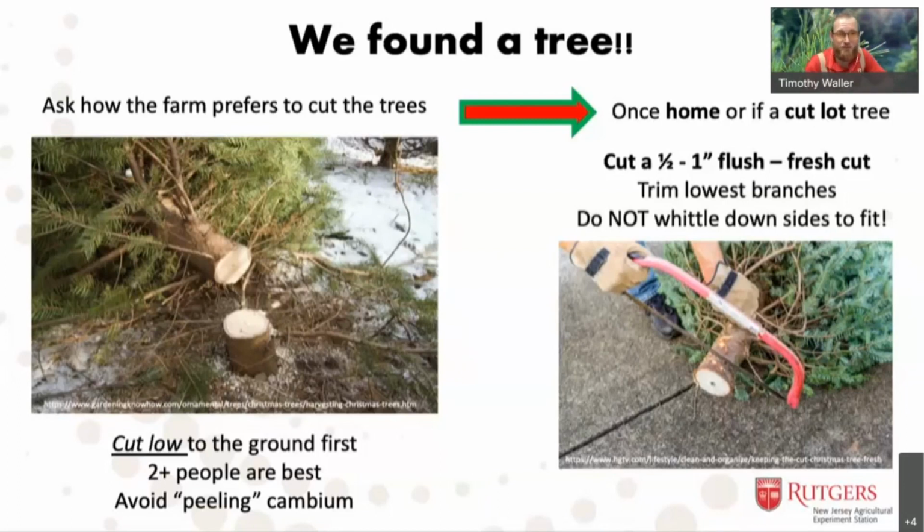So once you get this tree home, or especially if you have picked up a tree from a cut lot, you want to make sure that you make a fresh cut onto these trees. I'm going to re-say that. If you pick up a tree from a pre-cut Christmas tree lot, you must have a fresh cut, either done by yourself, and a lot of places will do this for you, but it's imperative because it's like pulling off the scab that lets water come back up into the trees. And again, do not whittle down the sides because that's where most of the water is being drawn up.